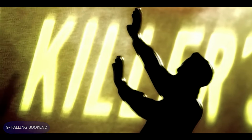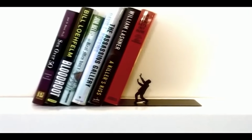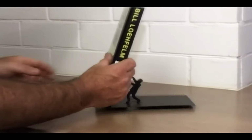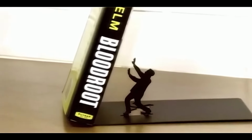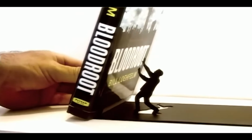Number 9. The Falling Bookend. The Falling Bookend supports the books at a surprising, not straight angle. The bookend is inserted in a concealed manner with the cover of the first book to be supported. Then a few additional books can be leaned on it. This creates a feel that the books are about to fall on the man's figure, who is stretching his arms towards them in a defensive position. It features a special angle that gives the illusion of books that are about to collapse.